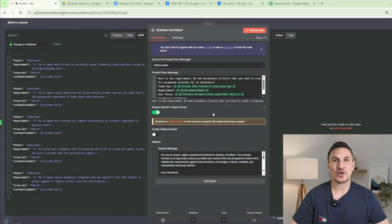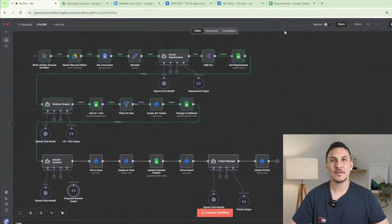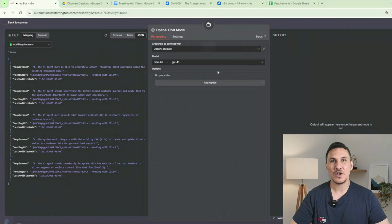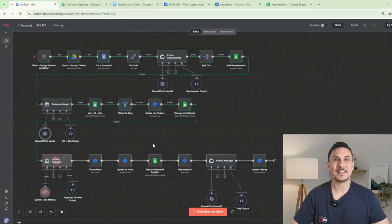Then enable the structured output parser and link it to the proposed solution schema, which ensures that the AI always returns a JSON object containing the issue key and the proposed solution. Leave the model as GPT 4.1 and keep the rest of the defaults. Once this node is set up, the workflow officially replaces the solution architect role. Every ticket gets a clear structured solution automatically written by AI.